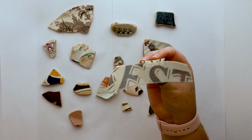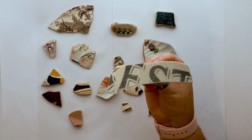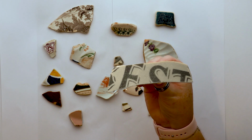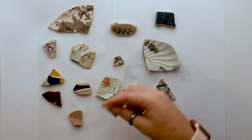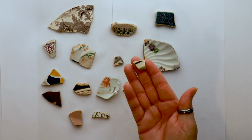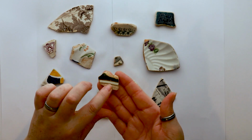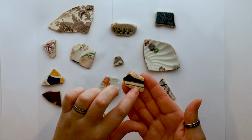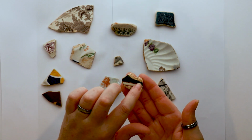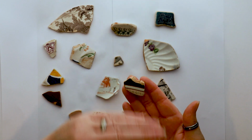This piece has writing on it. It says EST, so I don't know whether it's the est for established, or whether the letter in front of it is a B for best. Maybe best bitter? I don't know. Piece with some brown lines on it. This bit is raised, so that's textured. Then you've got a white band and then a blue band, but each band is kind of raised.